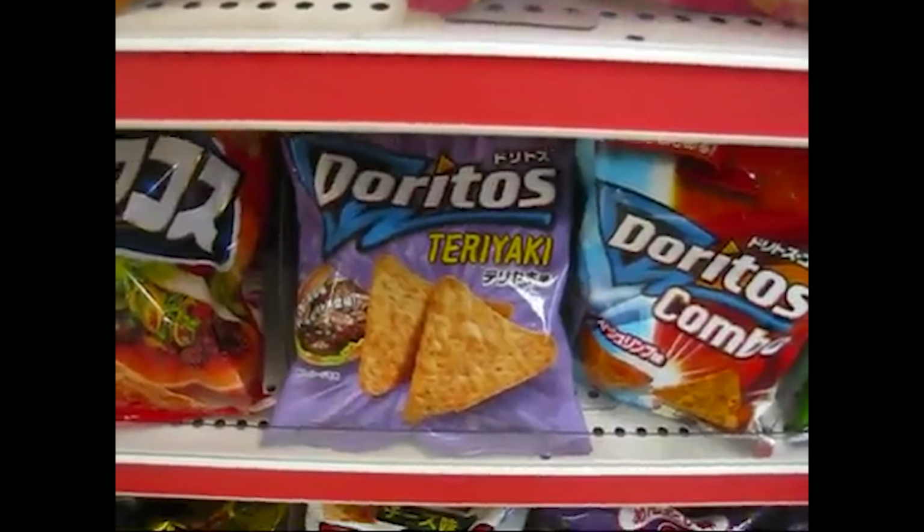Kind of Doritos that I've never seen before. Have you ever seen these? Are these back home in the States? Teriyaki Doritos. I've never seen those before. That's brand new. I wonder how those taste. So, very interesting.